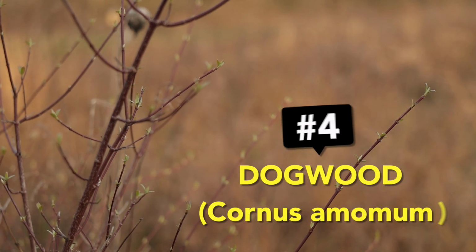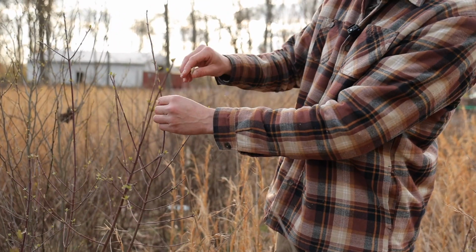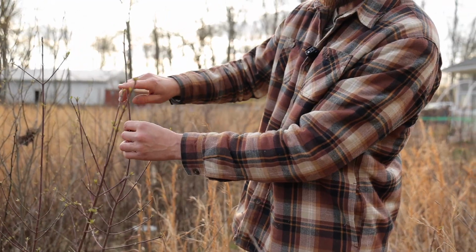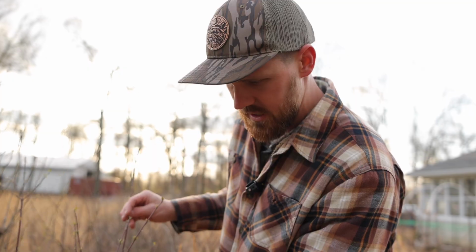This is dogwood right here. I believe this is silky dogwood, very similar to the red osier dogwood, but it's a really premium deer browse. They love browsing on these tips. Shockingly, this one doesn't have a lot of browse. There's a little bit of branches that I can tell have been nipped off.